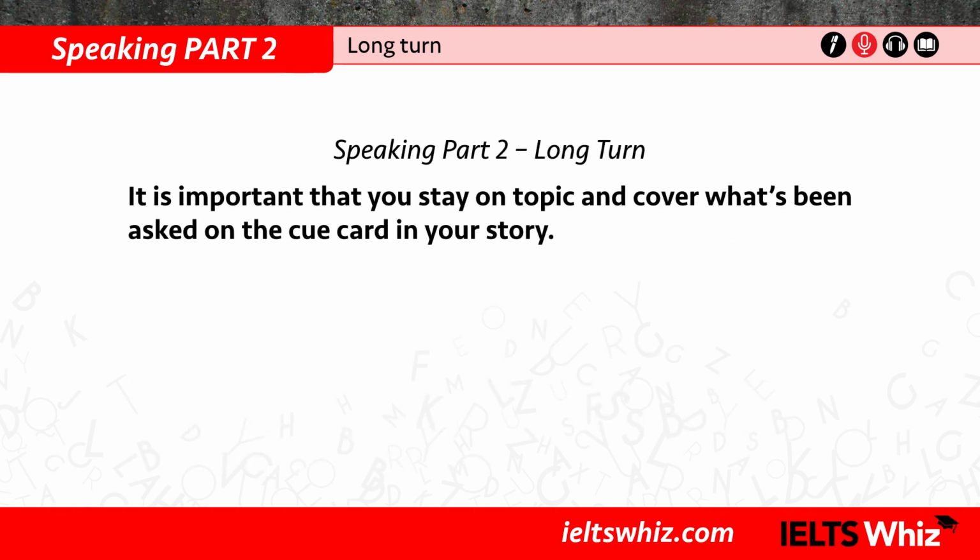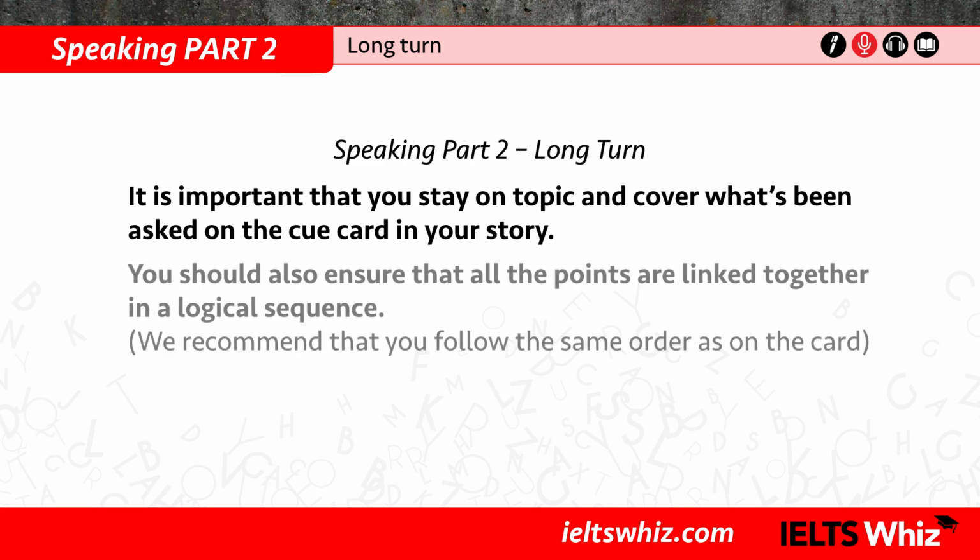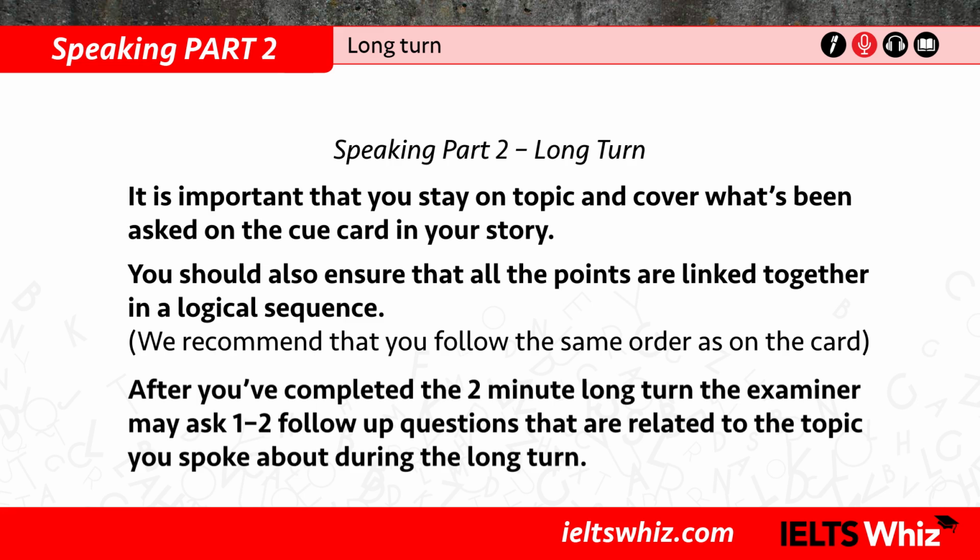It's important that you stay on topic and cover what's been asked on the cue card in your story. You should also ensure that all the points are linked together in a logical sequence. We recommend that you follow the same order as on the card. After you've completed the 2-minute long turn, the examiner may ask 1 to 2 follow-up questions that are related to the topic you spoke about during the long turn.